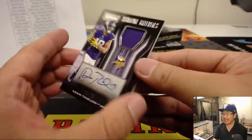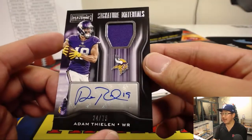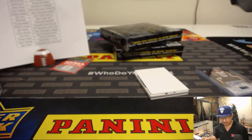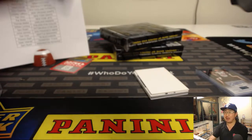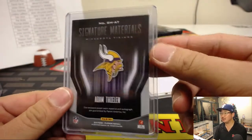We got Adam Thielen, signature materials, jersey and auto, 24 out of 75. What a season for him. Jesse O and the Vikings. There you go, Jesse. He's got a million catches now at this point.